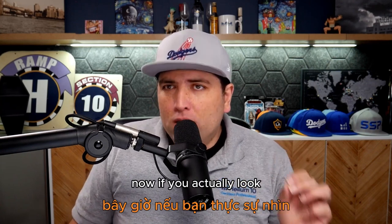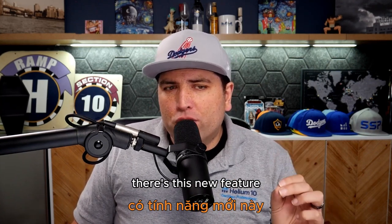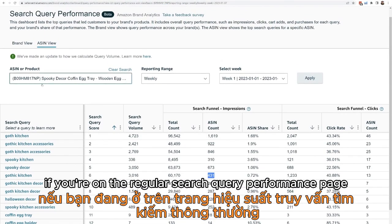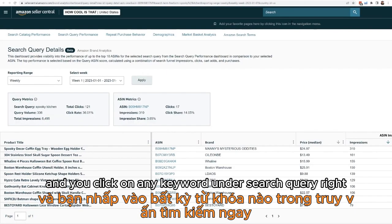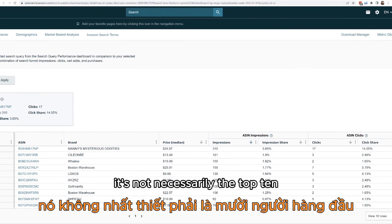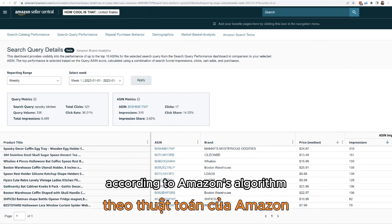Now, if you actually look inside of search query performance, there's this new feature called search query details. The way you can get here is if you're on the regular search query performance page and you click on any keyword under search query, right? And it brings up this new page and gives you, it's not necessarily the top 10 clicked here. It's just basically top 10 according to Amazon's algorithm.